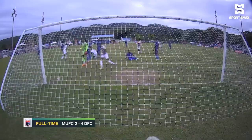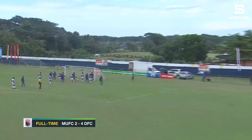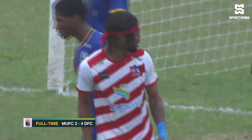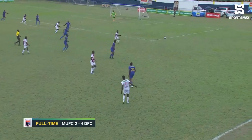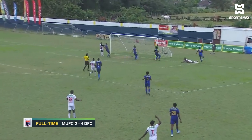Dean Samuels not recovering quick enough, and Allen slotting away for 2-2. What a talk it must have been from Lenny Hyde. He could not have imagined a start to the second half like this. 3 goals in the space of 11 minutes. This will be the second.